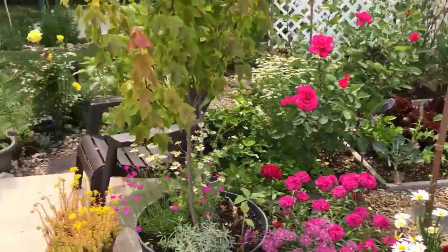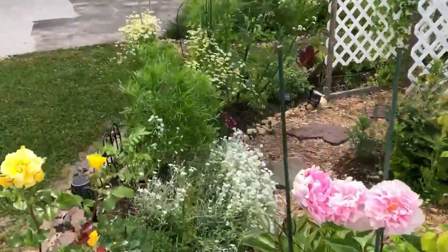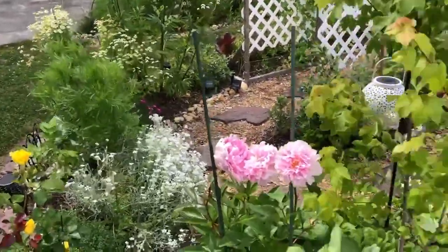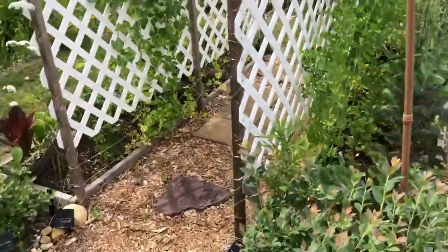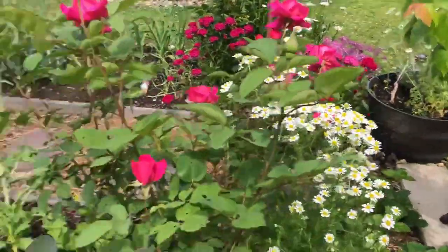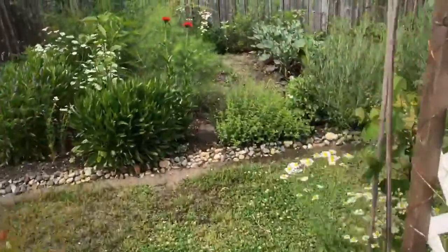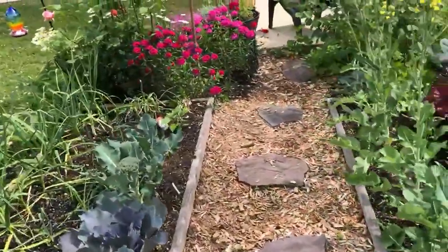I have to go around. I have that chair blocked in the way. Let's see, we'll go this way. Everything is starting to overgrow, so I'm going to be cutting some stuff back. But before I do, I always take a video just to see where we are in our progress here. I still can't get to the roses, so I think if I go down this way, I made a maze for myself. All right, let's go find those roses.